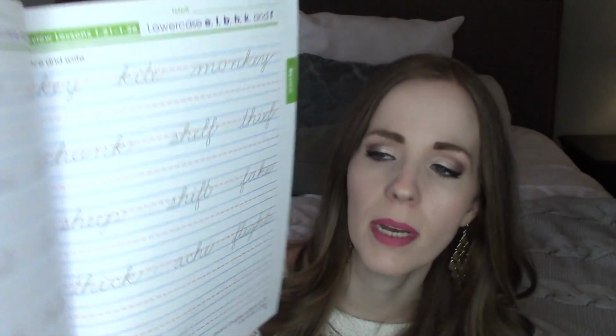I also picked up the Spectrum Cursive Handwriting Workbook for grades 3 through 5, because next year for her, 4th grade, we do intend to start with cursive. And the reason I picked this one was because I liked the style. It seemed to be the most similar to the way that I was taught.